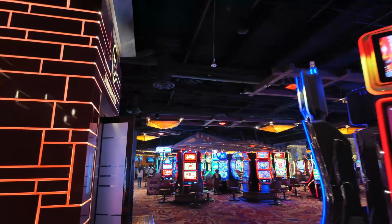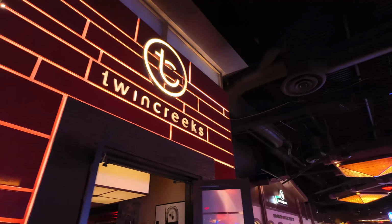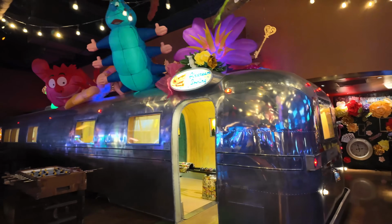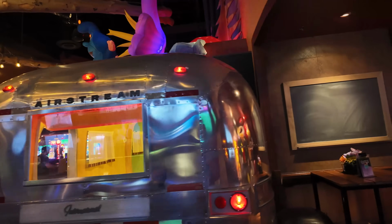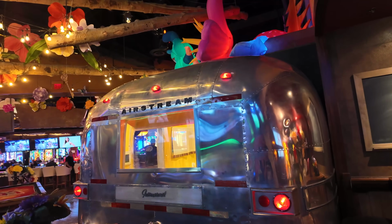And this is Twin Creeks. If you haven't watched my Silverton video yet, we do eat here at Twin Creeks. It's so good. There's the Shady Grove Airstream, bowling at night. You got the lit up Caterpillar. And then if you go here to the side, it's even got a Nevada license plate. It's pretty big in there actually. We'll play, but there's a couple in there doing some hanky panky. You might have to wait till later.